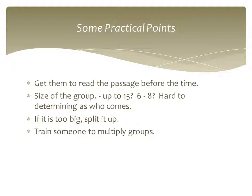And if you have a group that's growing, then split it. And that means that you're looking to train someone else to have the skills to lead a Bible study effectively. And that's a kind of a multiplication thing, which is really important.